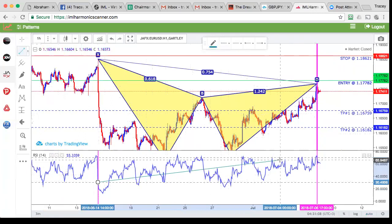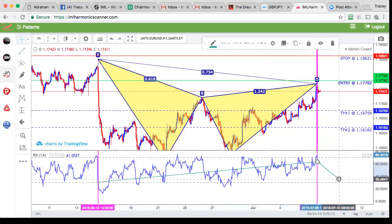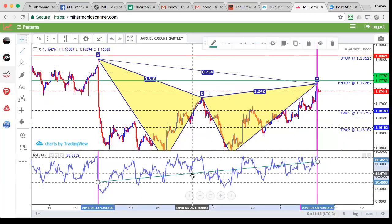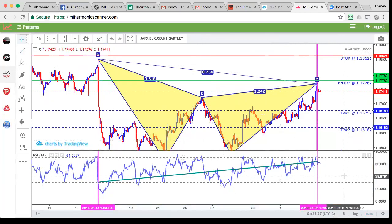And I'm going to draw it over to here. All right, and then let's make the line just a little bit thicker so you can see it. Okay, so now you can see we have the X to D in price action going down. And you can see that it is a steep line going from X to D going up.